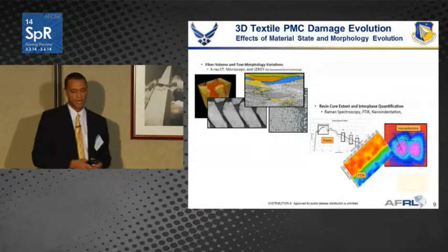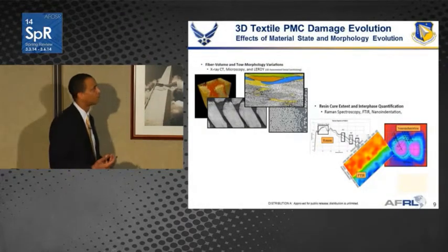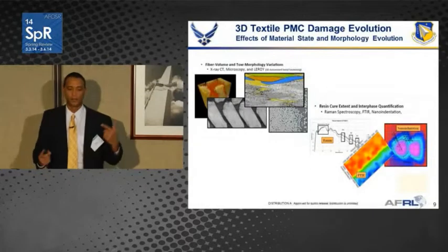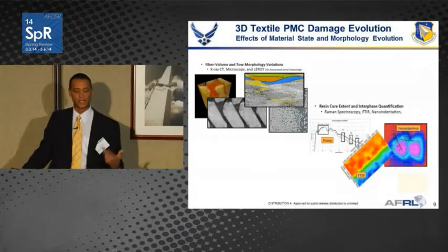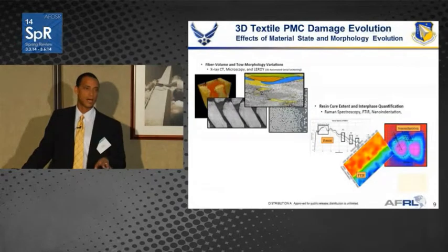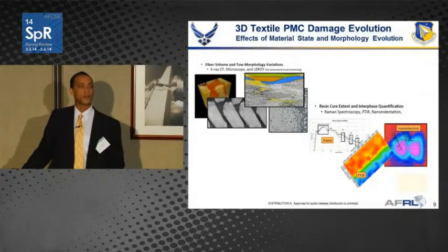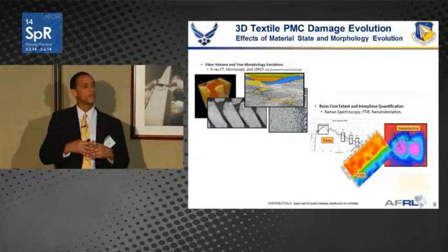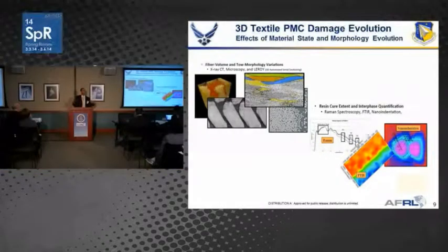All right, so the first group, Mollenhauer and group, what they're really looking at is taking experimental capabilities, X-ray CT, microscopy, their automated serial sectioning capabilities, and trying to get a better understanding of fiber volume, tow morphology, variation. Because when we're manufacturing composites, there's so much variability in each batch that gets manufactured. And when you start talking about textiles and orientation of fibers and tows, it gets blown out of proportion really fast. So they're taking that effort on to quantify that from the experimental side and take that into the computational side, all the way down to understanding the effect of resin cure and their interface quantification.